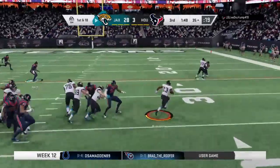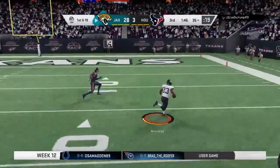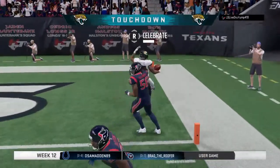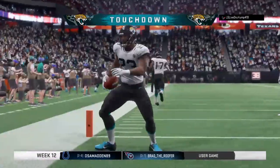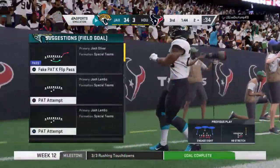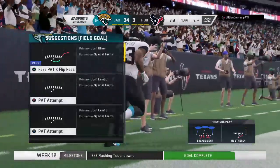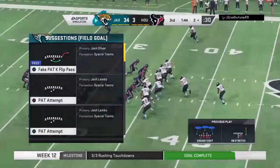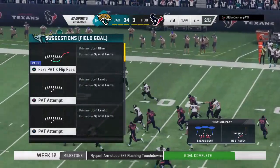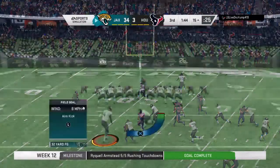A give running right is Armstead. He'll get the 1st down and more inside the 20. Touchdown, Jaguars! Raquel Armstead with his 2nd touchdown of the game and 5th on the year as his guys continue to put this one out of reach. And he certainly played a pivotal role with those 2 TDs and why they're up on the scoreboard right now.